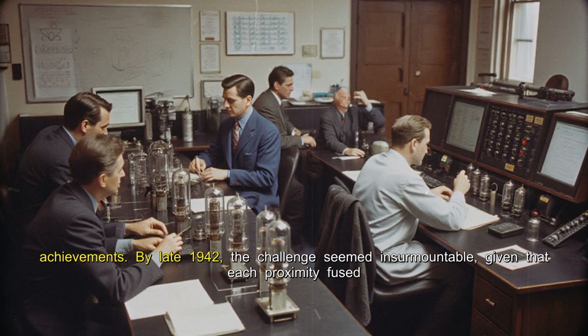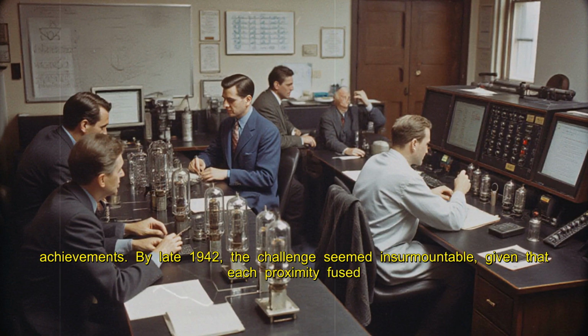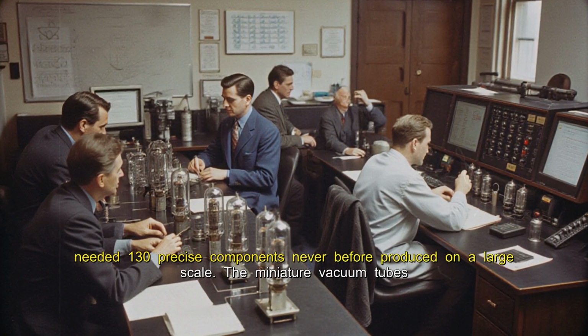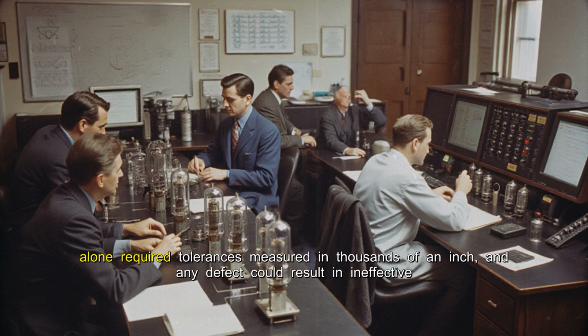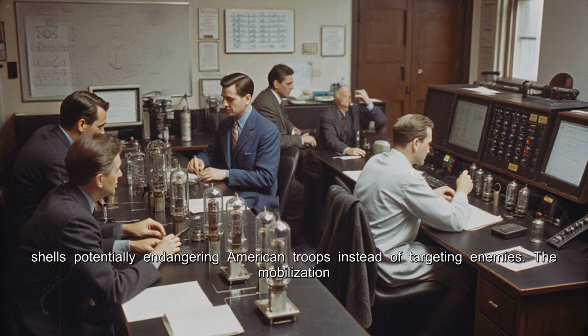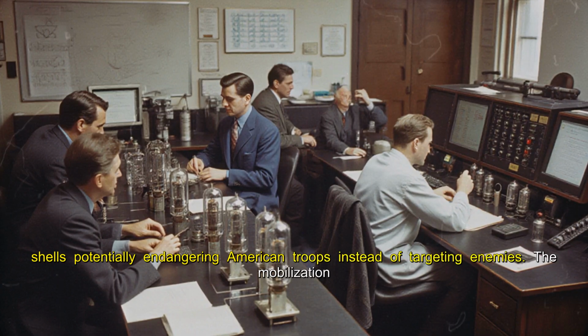By late 1942, the challenge seemed insurmountable, given that each proximity fuse needed 130 precise components never before produced on a large scale. The miniature vacuum tubes alone required tolerances measured in thousandths of an inch, and any defect could result in ineffective shells, potentially endangering American troops instead of targeting enemies.